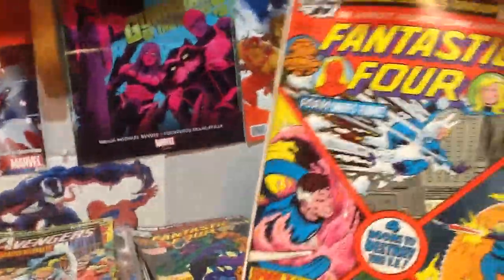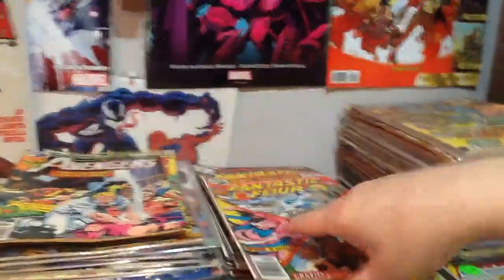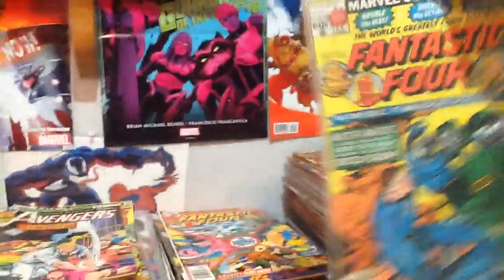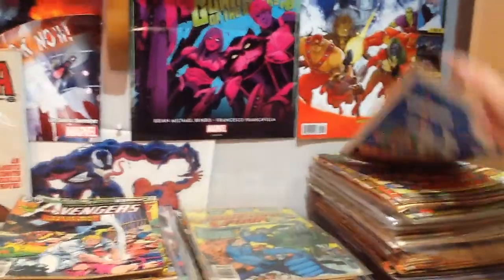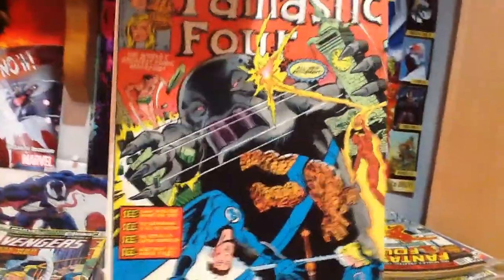Apologize for that. 201. Number 200. Why couldn't these be Spider-Mans, right? Number 199. I'm still very happy with these. I was able to replenish my Fantastic Four collection. I traded a lot of them away. 198. 219. 207 with Spider-Man.